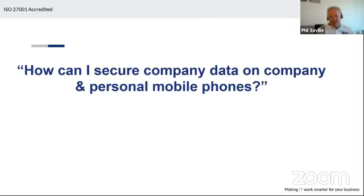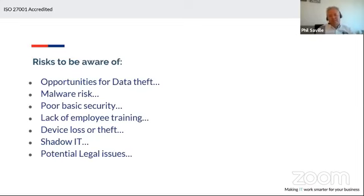Not having to carry around both a personal mobile and a company-owned mobile at the same time. And to be honest, I know people with a company mobile and they still use their personal mobile to access emails and company data. So whether it's a personal mobile or a company mobile, what are the risks? Chances are you've not really thought about it, but don't worry, you're not alone. So here are some of the risks to think about.